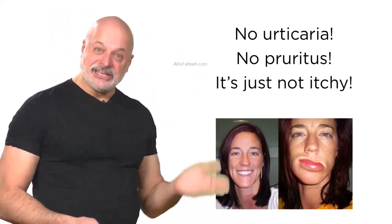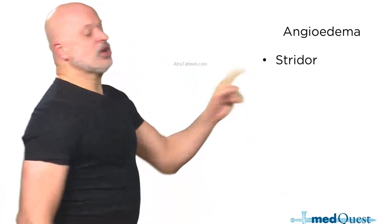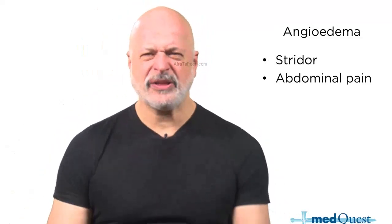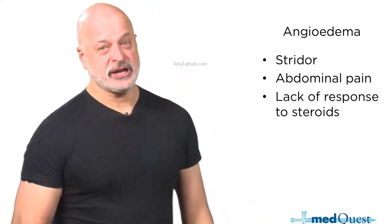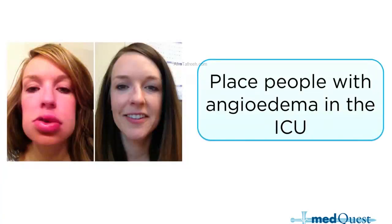And that's how you tell it apart from a standard allergic reaction. It's just not itchy. What's the most common wrong answer? Saying steroids. Hereditary angioedema swells your larynx and you get stridor, and abdominal pain because it swells your GI tract, and there is a lack of response to steroids. So it's the difference between life and death, because if you mix this up with a standard allergic reaction and give epinephrine, antihistamines and steroids instead of replacing C1 esterase, instead of giving fresh frozen plasma, ecallantide, icatibant, or concentrated C1, you will kill the patient.